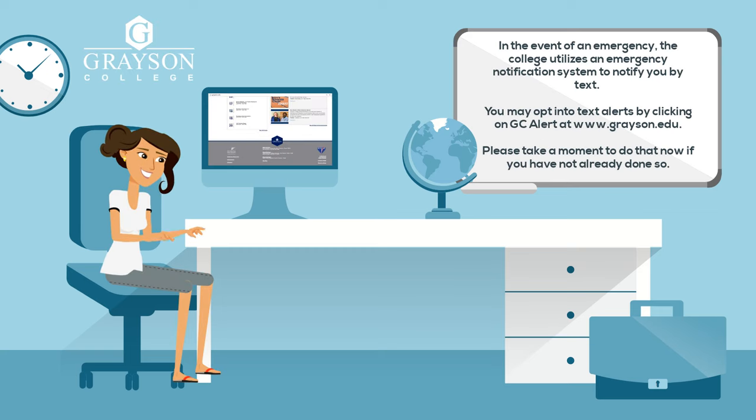In the event of an emergency, the college utilizes an emergency notification system to notify you by text. You may opt in to text alerts by clicking on GC Alert at www.grayson.edu. Please take a moment to do that now if you have not already done so.